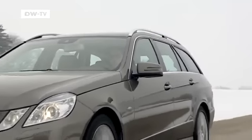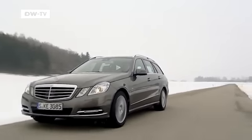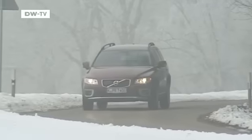And what about the design of the interior? Matis likes the leather-upholstered dashboard and the look of the switches and buttons. The only thing he doesn't like is the cigarette lighter. Matis says it looks like it cost 20 cents in a supply shop and doesn't belong in a car of this standard. Now, the Volvo.